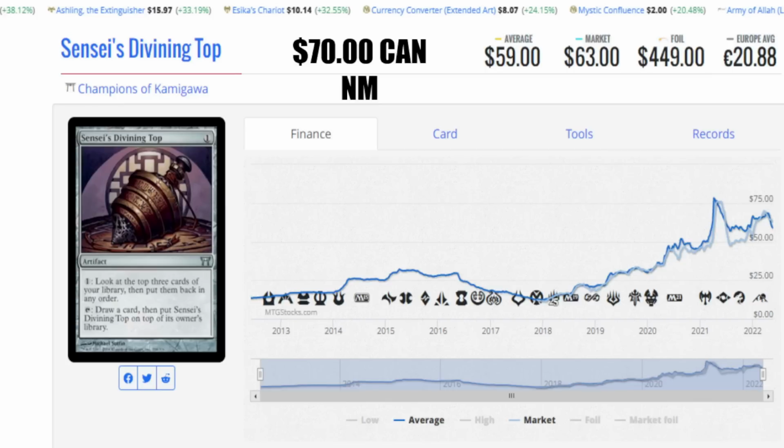That is a lot of money, but these are original stuff. $70 Canadian for a near mint copy. The average price is $59. This one needs a reprint. And you know what? It could come up in Double Masters 2022. But if cards like this don't appear in Double Masters 2022, that's when the market's here.